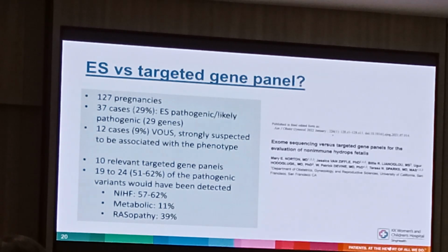When they looked at a specific fetal hydrops panel, the yield was higher, about 57 to 62%. When they looked at metabolic panels, only about 11%, with a higher yield on the RASopathy panel, about 39%. So their conclusion was that targeted gene panels are probably not so useful.